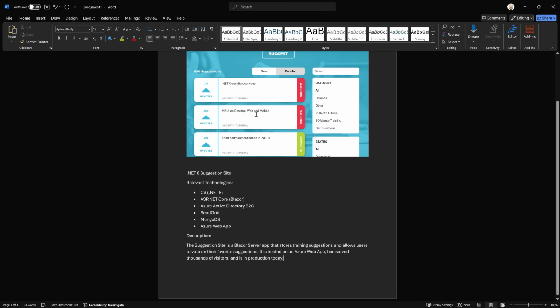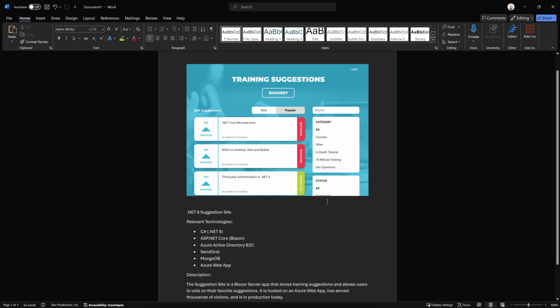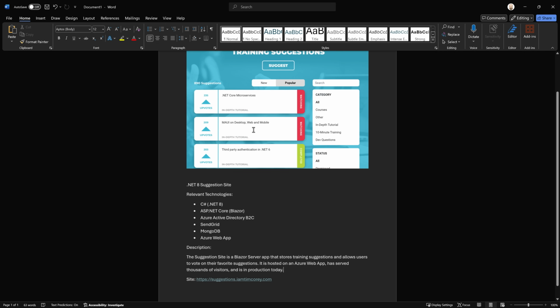So again, even if you're just showing off screenshots, you can show off that this is a relevant, valuable app. And then again, I would put a URL here, so site, https, suggestions.iamtimcorey.com. All right, so now they have the URL to go to actually see this site in action and interact with it. This site isn't an open source application. It is a closed source application. I did show you how to build the entire thing. You could build it based upon watching my videos, or if you own the course, you can download the source code, although it's not to give away or post yourself. So I wouldn't have a GitHub link to post, but I do have the production URL to post.